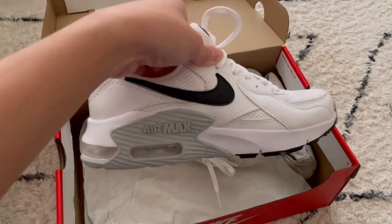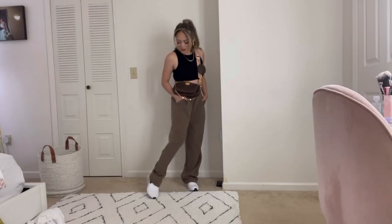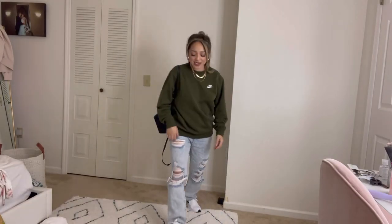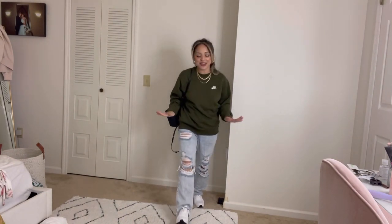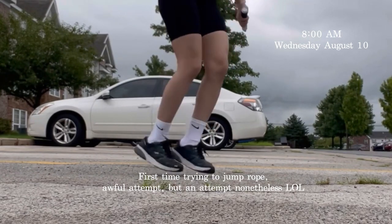So good. Also got a new pair of workout shoes. Let me show you guys. I really like the clean look of them, but what do you guys think? I'll style them for you. I also love wearing it with a sweater, especially for top time. Look at that. Very simple, very cute though.